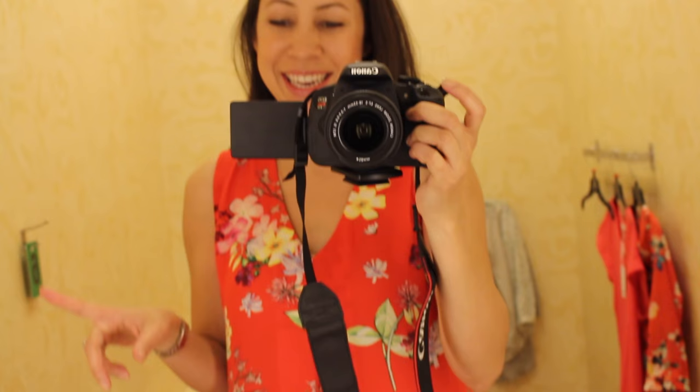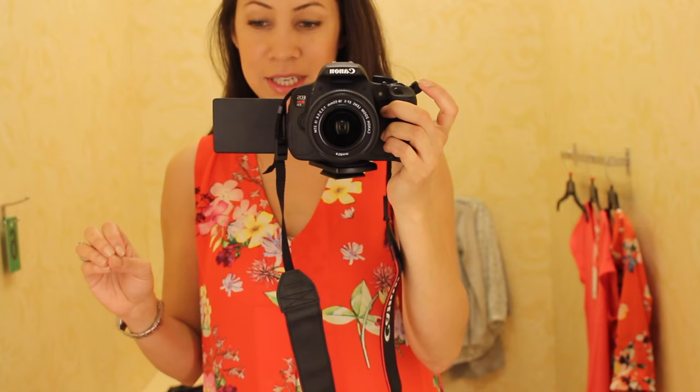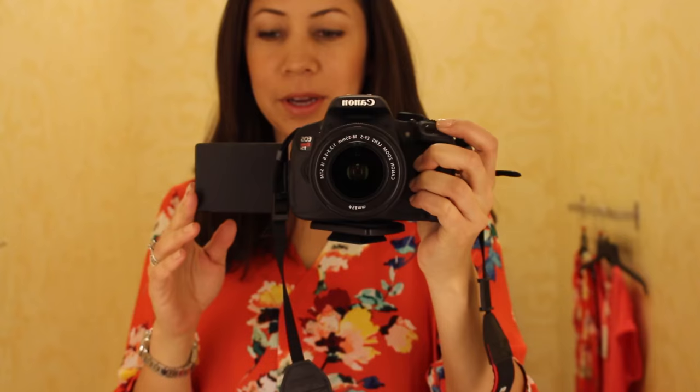Now the new me, the 10 item wardrobe me, is going to stick to the plan because I don't want to clutter my closet and I want to appreciate what I have and not just try to have everything. So this is going to be a very tough decision. Gosh, I love this too.